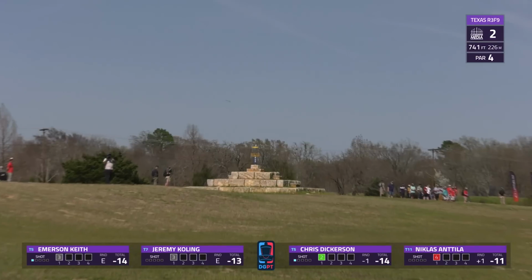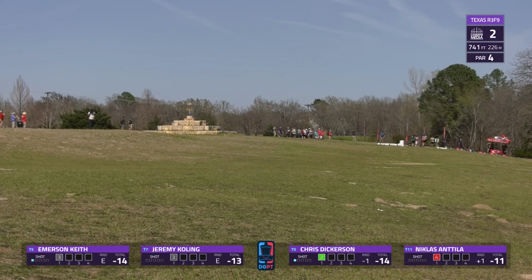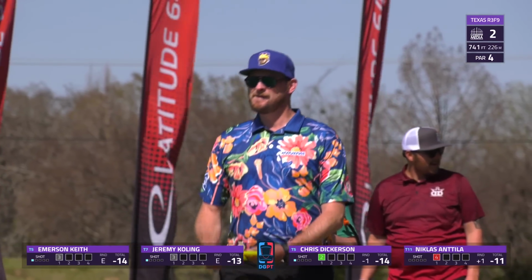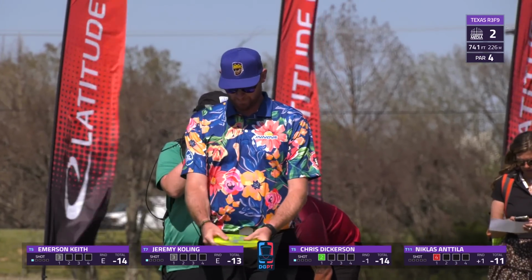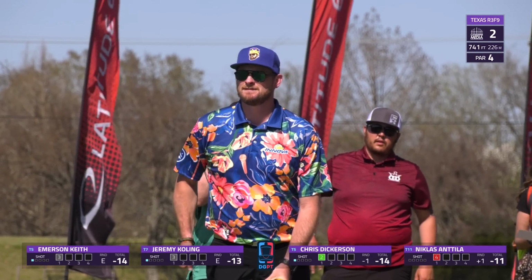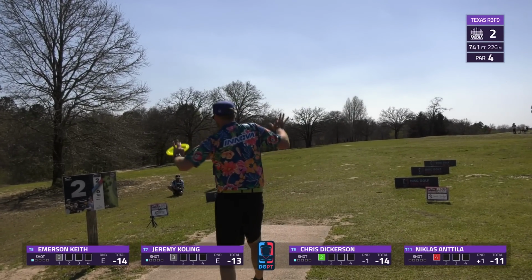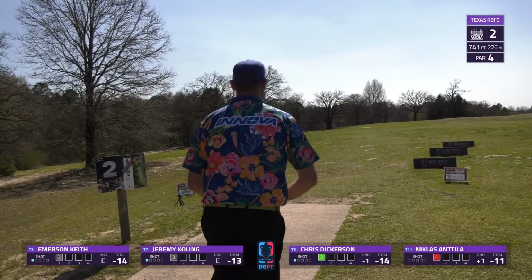Nice flip up here from Emerson. Pretty similar result. Within about 5 feet of Chris there. And we saw yesterday Koling throw a lot when he had this yellow disc in his hand. He was throwing these kind of Anheisers out and then letting it just flex all the way back as he just resets. Good stop.